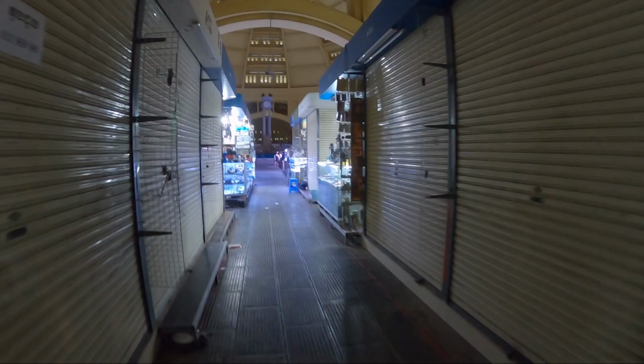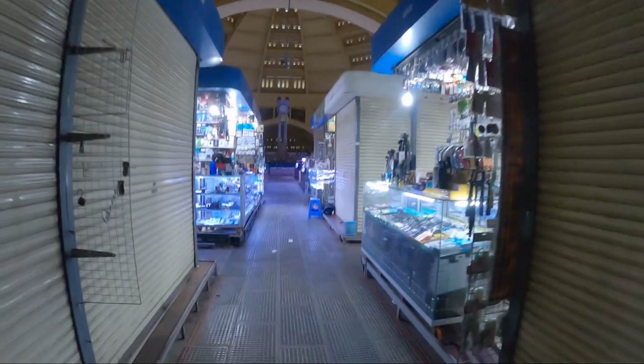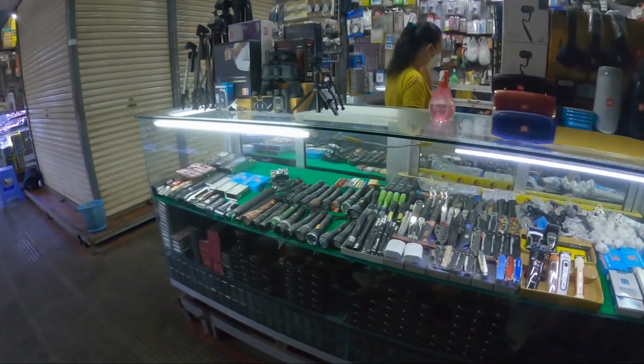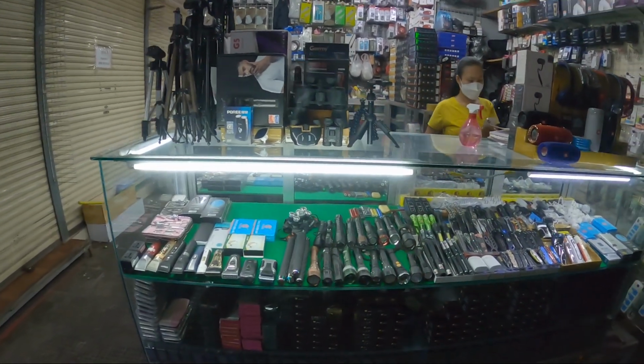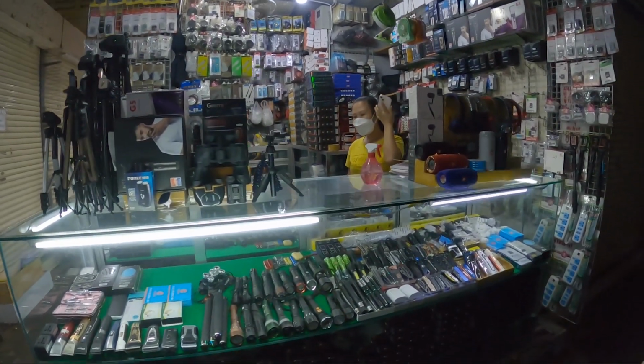I think over here is a clock tower or something, right? If you turn this way. Yeah, look. Ah, here we go. Wow, so pretty. Once again, guys, like I was saying, this is an Art Deco structure. It's very beautiful. Look, you got all your knives, a butterfly knife, self-defense flashlights, shavers. Tripods, she's got some tripods. We need a tripod.